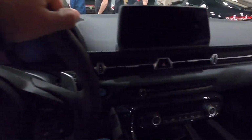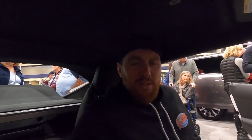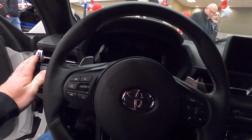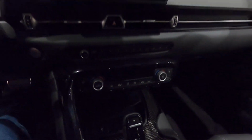Very small cabin. I'm 6'2", and my head's to the roof. It does have electric seats, but I think we're fully bottomed out. But super nice, great feel. Everything feels nice and tight, so that's pretty cool. Definitely something I would like to own. Just giving you guys an inside look. All right, let's move on to our next one.